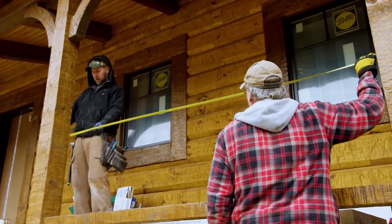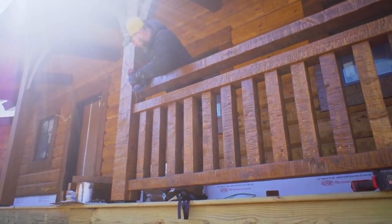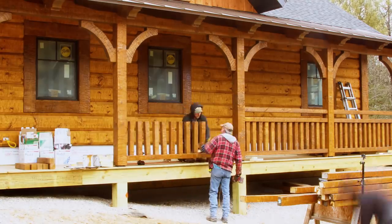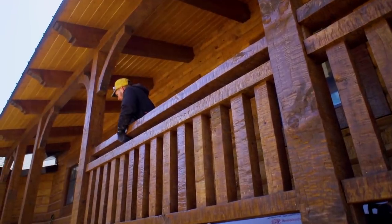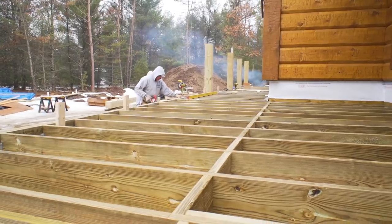The next day, the crew builds the railing system on the covered porch, complete with a custom double top rail. Its hand-hewn finish matches the rest of the home. On the back of the house, they begin building the massive 52-foot wide deck.